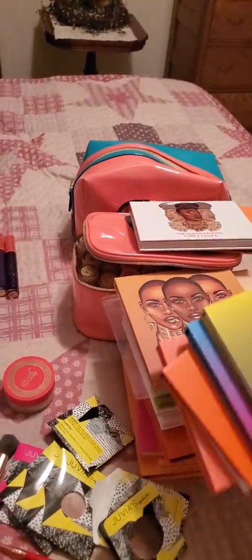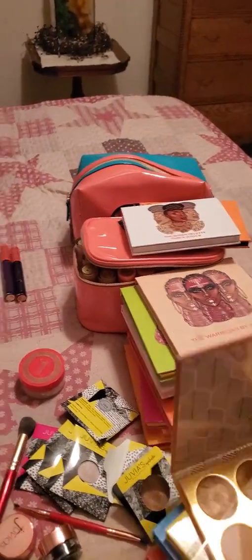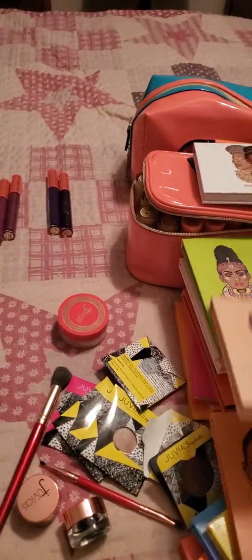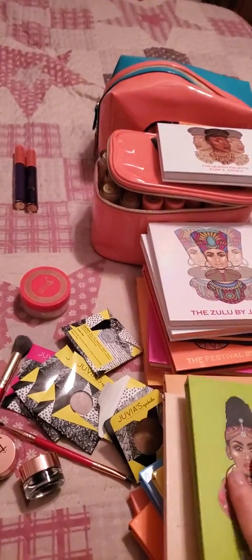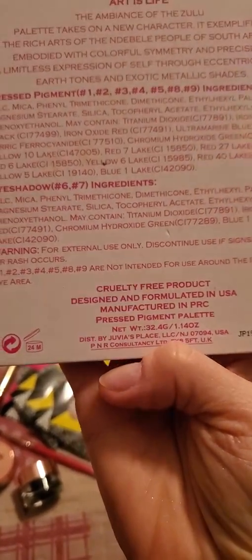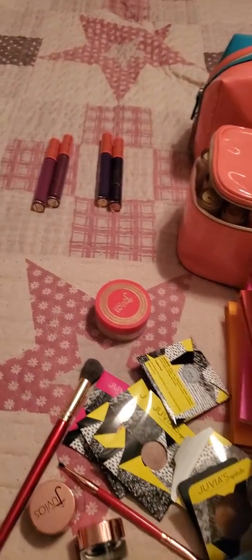It's my favorite brand out of everything because it's just so gorgeous, affordable, and the color payoff is absolutely amazing. And there's like no fallout. It's just amazing. And look at this. The best part, cruelty-free. That's the thing that really got me, the fact that it's cruelty-free. And it's made right here in the United States. It's made in New Jersey. So right up the road in Jersey. Cruelty-free.